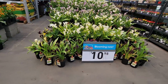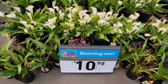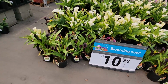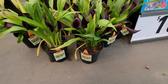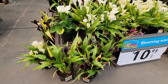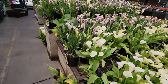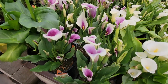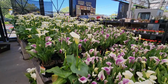Now for $10.98, the lilies. These are really pretty. I love the variety of colors that they have. Look at these. They call them a black lily, but they're more of a dark purple. So anytime a flower is called black, it's a dark purple. I think they're so beautiful, so unique. Look at this, a white with a little bit of light purple. And you have a white lily if you want it.